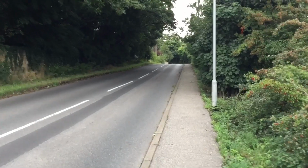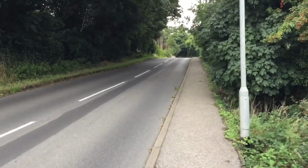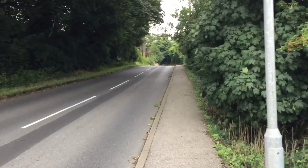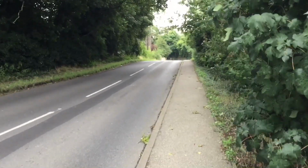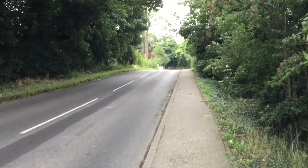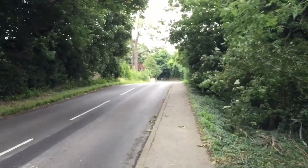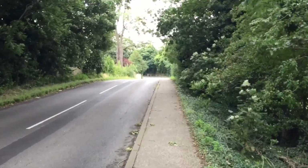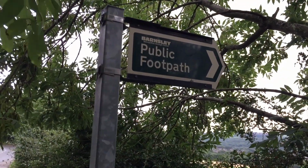Yes, so I've had a little break on that bench. I've had a coffee. So we're carrying on with the walk now. So we've got a bit more road walking, but then just up here somewhere is where I get off the road, drop down the edges of fields. Yeah, so we've got to it now. We've got to the footpath.